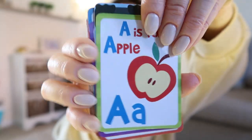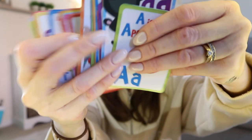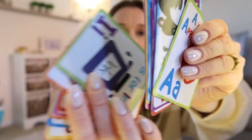Sometimes we like to play a memory game where I'll put a few down, I'll tell her which ones they are, turn them over, and then I'll say, right, find the apple, and the majority of the time she'll go to where the apple was put. But I don't think you can go wrong with it. Obviously these ones are focusing on the different letters, which is going to be really handy now that she's come to that higher preschool age. A simple stocking filler in Proper Job, and I'm pretty certain it was only like £1.29.